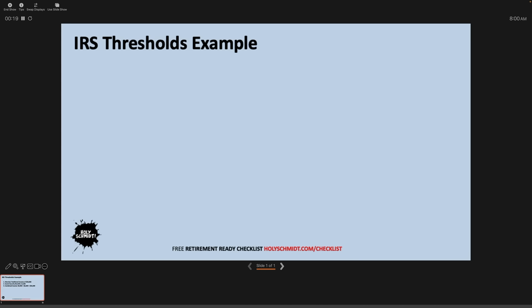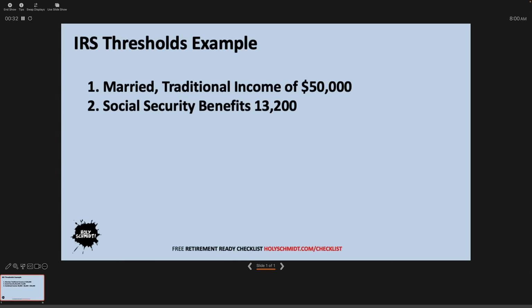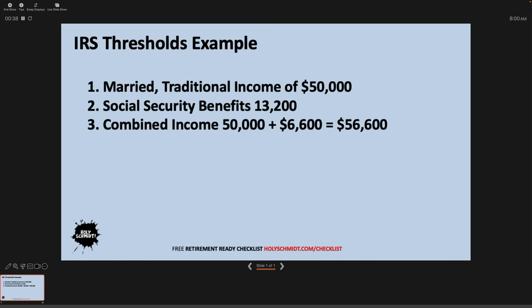Now let's walk through a quick example so I can show you exactly what I'm talking about. Let's say you're married and you have $50,000 of traditional income from taxable sources like a 401k or job earnings, and you also receive $13,200 per year in Social Security benefits. To calculate your combined income, you take $50,000 and add half of your Social Security benefits, which in this case is $6,600. This gives you a combined income of $56,600.